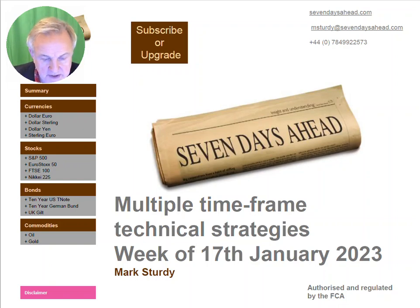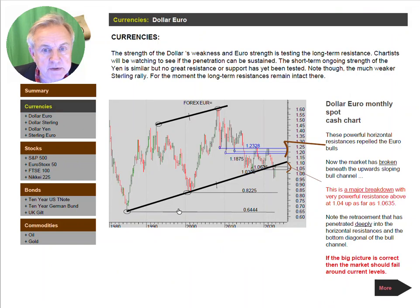Hello, Mark Sturdy here with an excerpt from our weekly analysis, and I'd like to draw people's attention to the situation in the dollar euro.